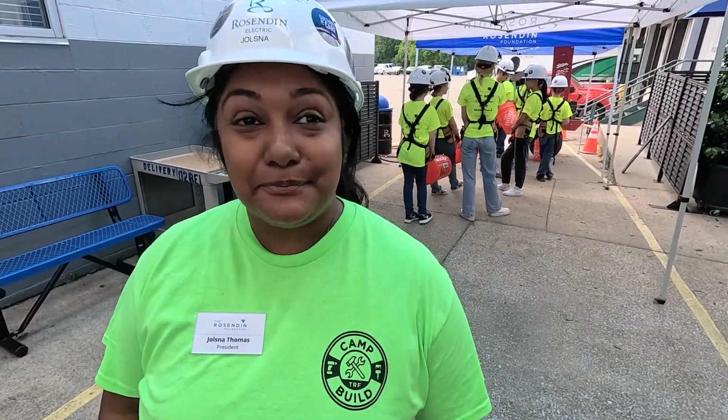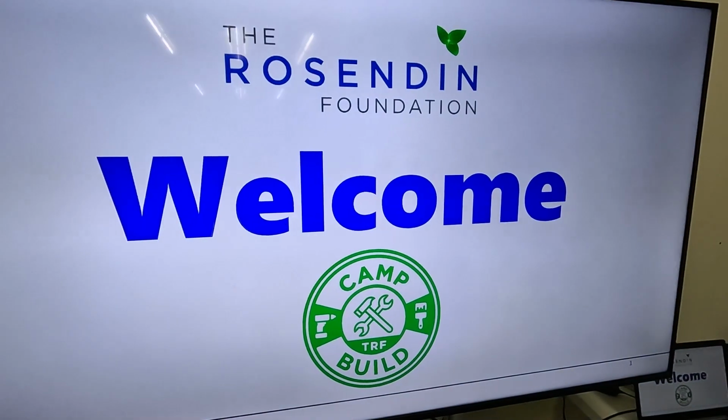So the Rosendin Foundation is presenting TRF, the Rosendin Foundation Camp Build.